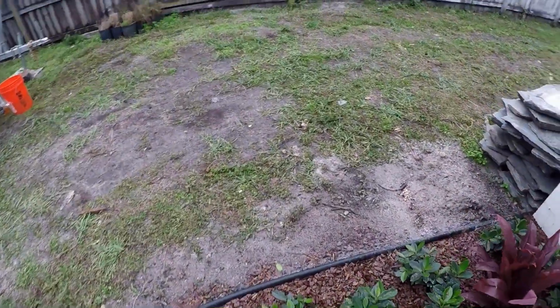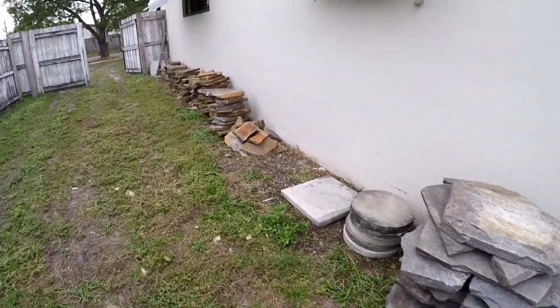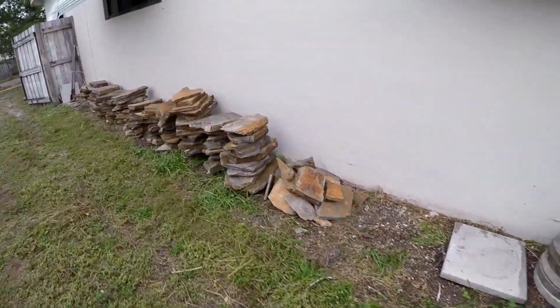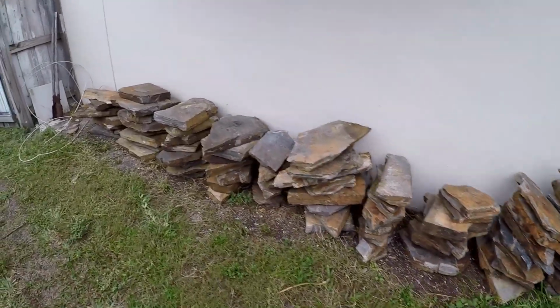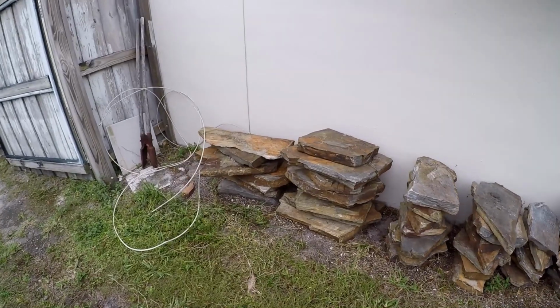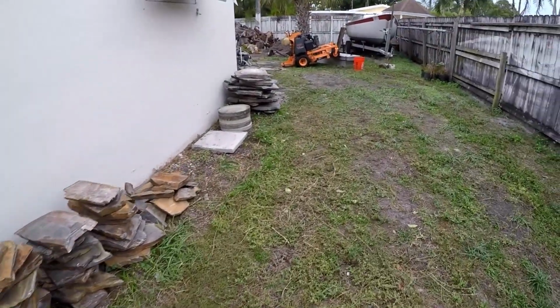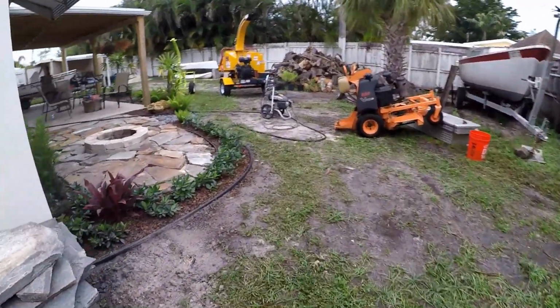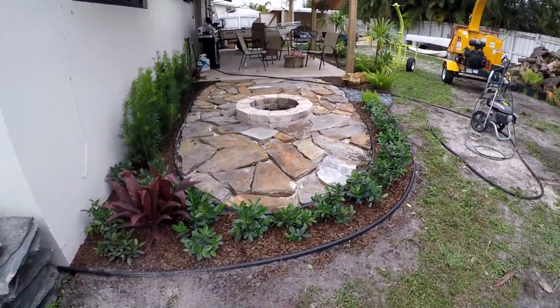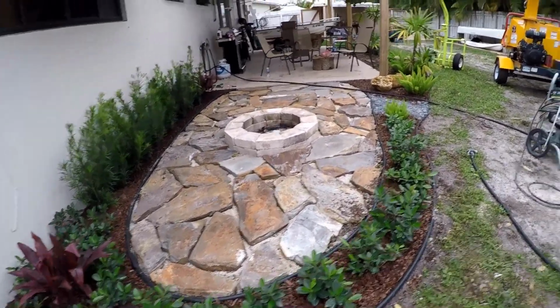Got a ton more stone left over. My customer had his entire backyard done with this stone, and he changed it, so nice score. Gonna try to sell people on that, maybe get into a little more hardscaping.